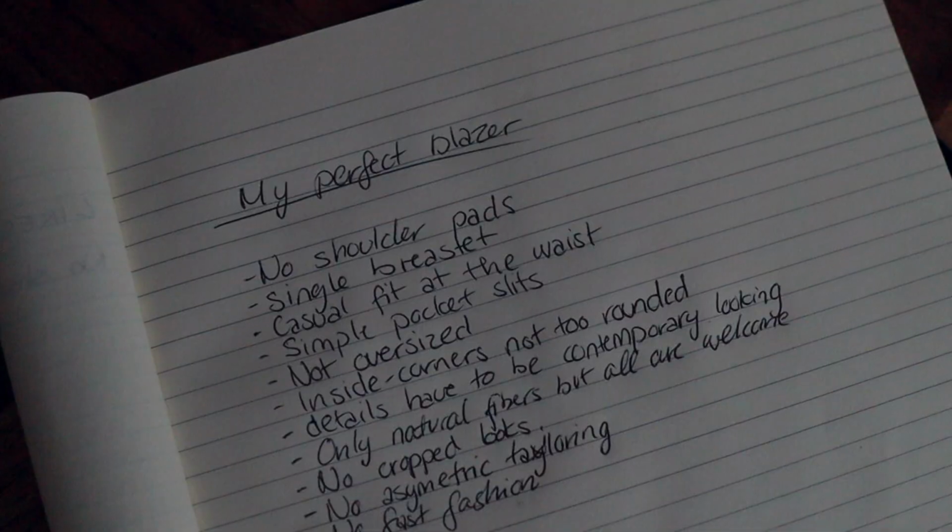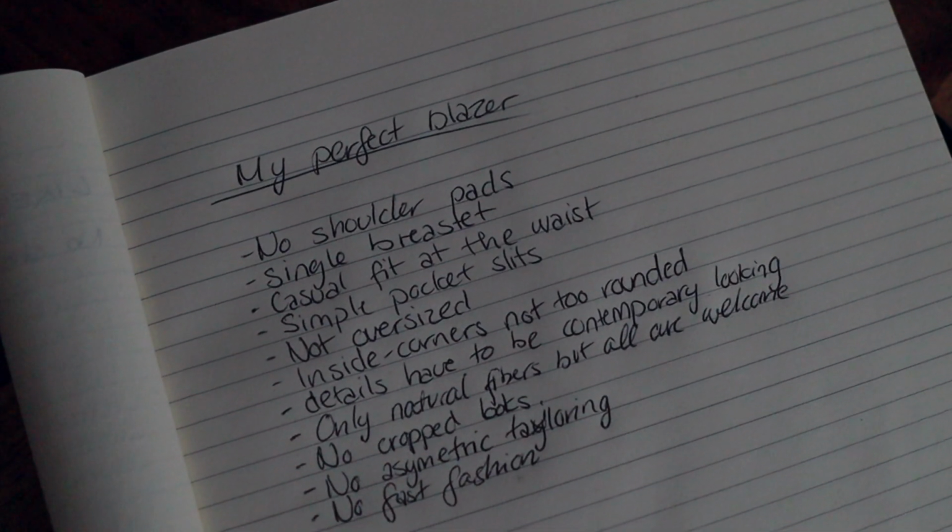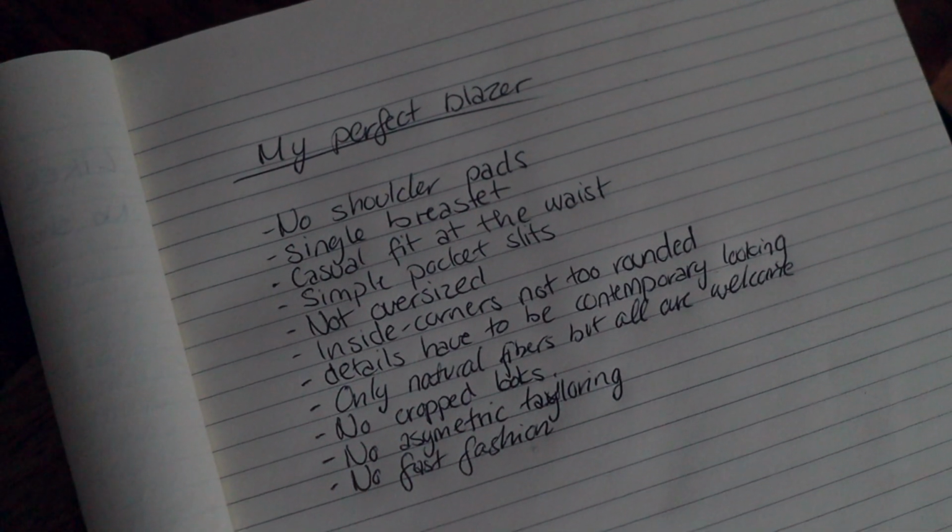I think the best way I like to do this is by using something that you already have in your closet. If you already have a blazer in your closet, you can take that out, try it on, and then get specific about what you do and do not like about it. Like if you don't get around to wearing this blazer as much as you would like to, figure out why that is.